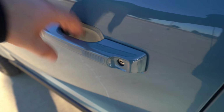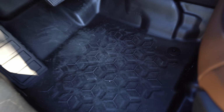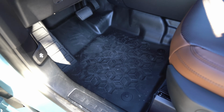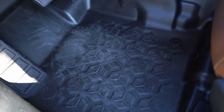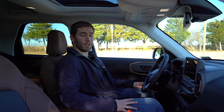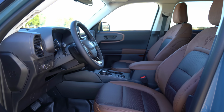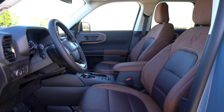press those lines. But when you open it up, one cool thing that you'll find is that you actually have rubberized floors. So this will make it easier to clean and less messy, and you won't have to worry about ruining carpet if you have carpet in here and go off-roading and get messy. Now getting into the Bronco Sport is really easy because it's not too tall, it's not too low like a car, it's just a nice easy move inside. So if you have mobility issues, you're good to go.